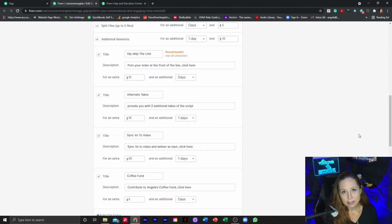And I haven't tested it, but it looks like you could probably have as many custom gig extras as you need for your gig. I have another gig where I have maybe 6 of these, but I don't know if there's an actual limit. I haven't seen one yet. But these are great if the pre-filled gig extras don't have something particularly useful for your particular offering. But you can customize these to fit just about anything that you wanted to.